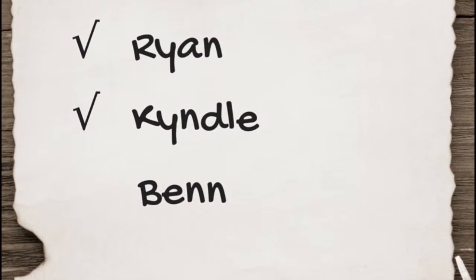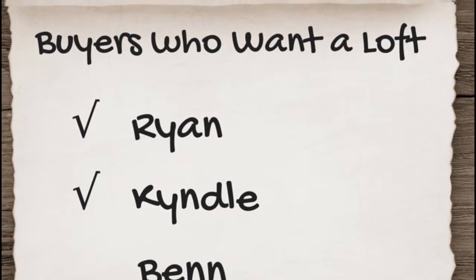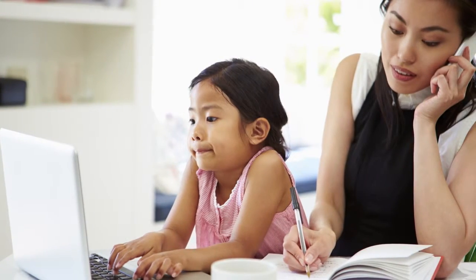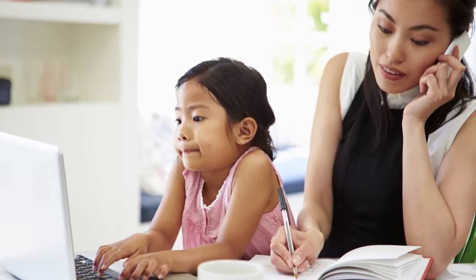Hi guys. Getting a loft in Tucson can be very difficult because there's very few of them. So today I thought I would give you a few tips to help you succeed if you really want to buy a loft. Tip number 1, get on my list. We keep a running list of all the interested buyers for the lofts, and when we know of one coming up, we call those buyers that have been patiently waiting before the loft ever goes to the public, so you get to see the lofts first.